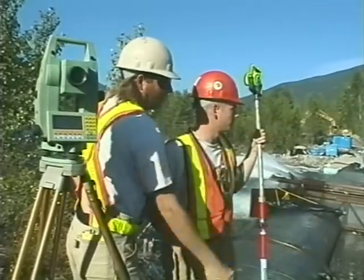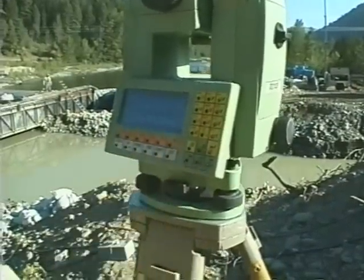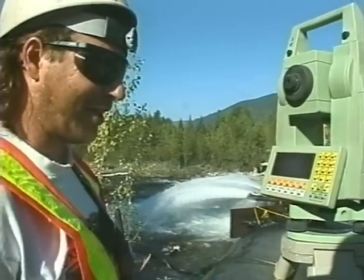There's a certain amount of excitement when construction is going full-blown, and you've got to keep up with everybody and stay one step ahead of them. 2704820. Good. Good to go now. Sometimes it's fun. Sometimes it's not.